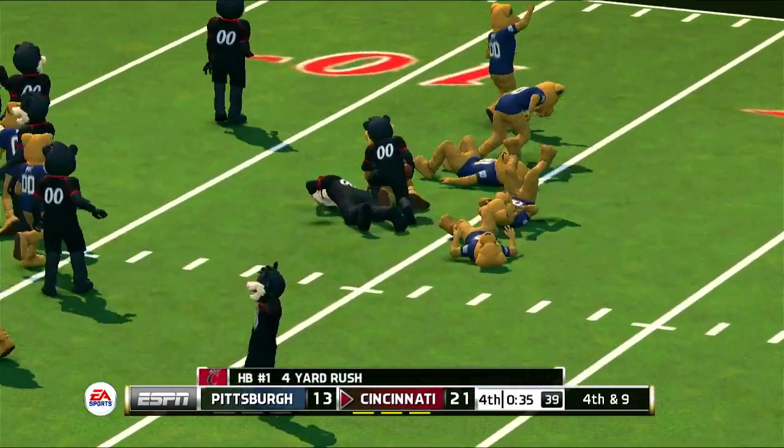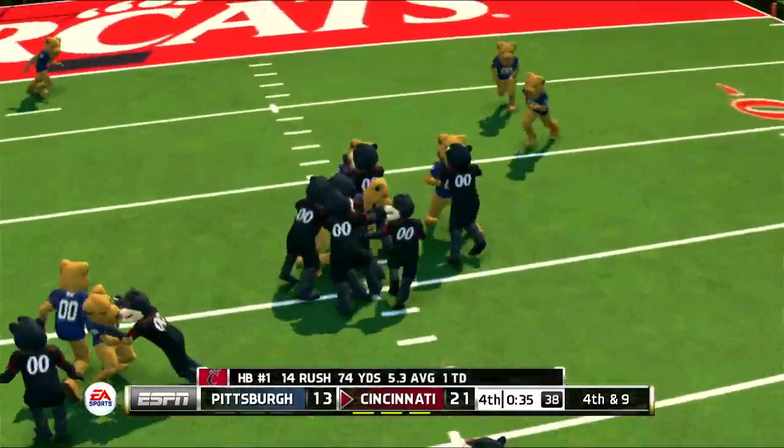19. You know, great effort here by the ball carrier, but I think they need to pass in that situation most of the time.